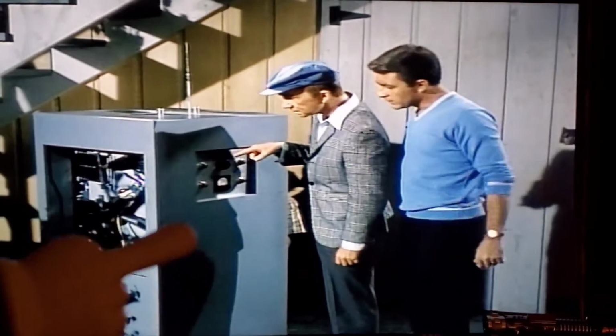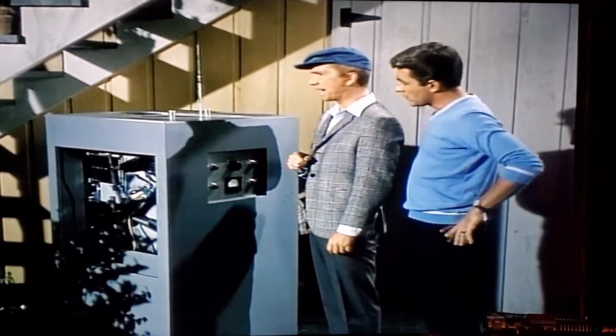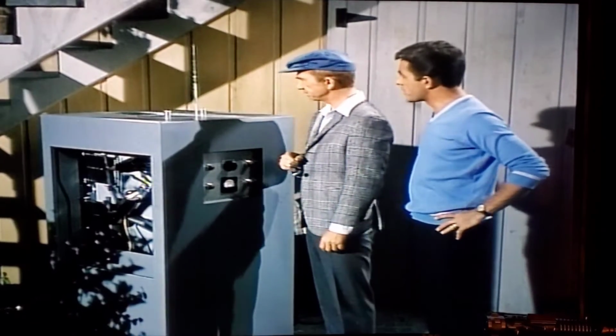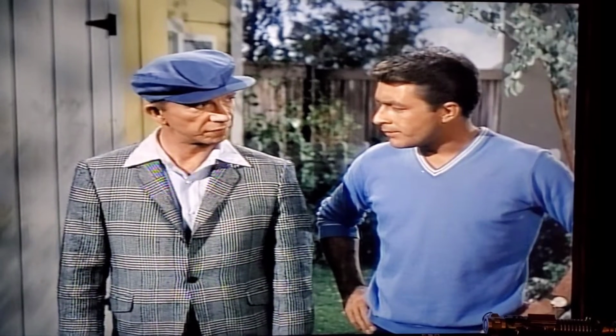And you can also see the shadow of him right over there. And then you can see his foot. His foot was moving right there. Oh man, I guess they didn't notice that he was in the shot.